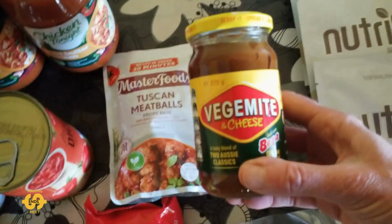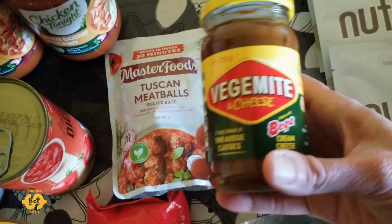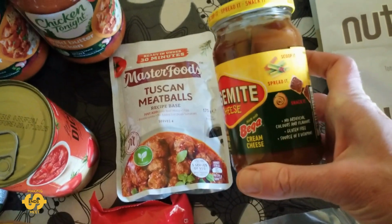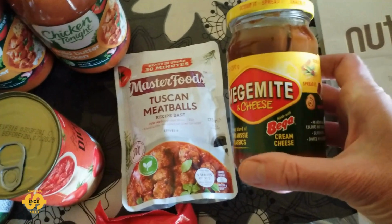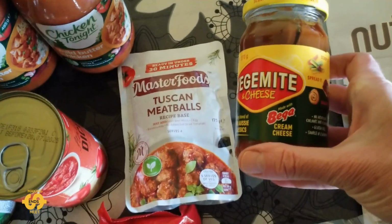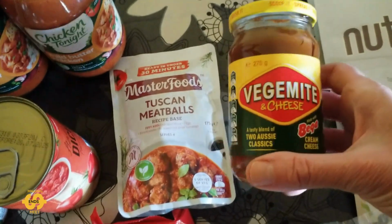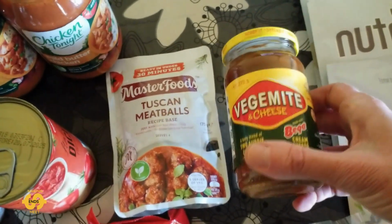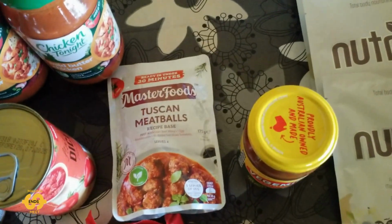And this was something also I thought my kids would love. Vegemite and cheese spread. I've never tried this one before. If you're in Australia, let me know. Have you tried this one? Is it good? It says made with Bega cream cheese, which I imagine would be pretty good. Cheese and Vegemite's a good combination usually. So that was really, really lovely to get.